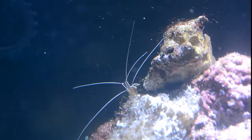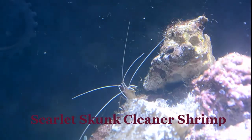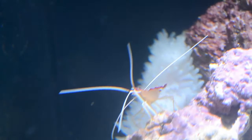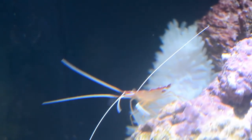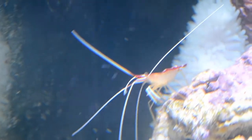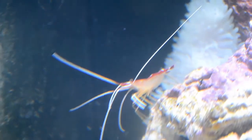The next invertebrate is the scarlet skunk cleaner shrimp. This is an awesome shrimp. I love this guy. He often cleans my fish from parasites like ick, which is really nice. This shrimp is also a very good scavenger. The purpose of this shrimp is basically to repel parasites from my fish, which is very important when you got a saltwater reef tank. He is also really beautiful with those colors.